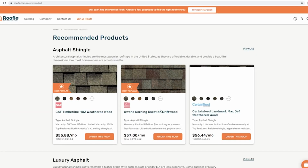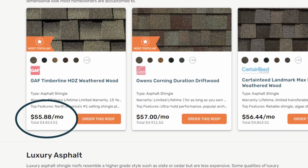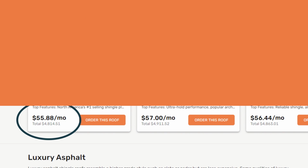Once you click Next, the magic happens and your quote is just ready for you. The top number shown is based on one of our many financing plans with the total cost shown directly below that number. Go ahead, give it a try right now.